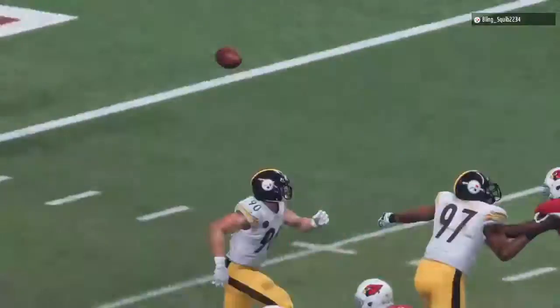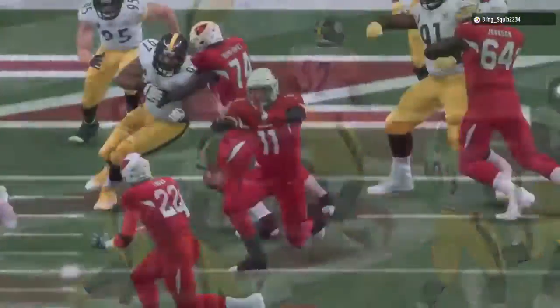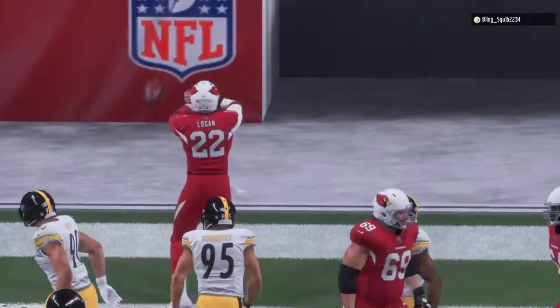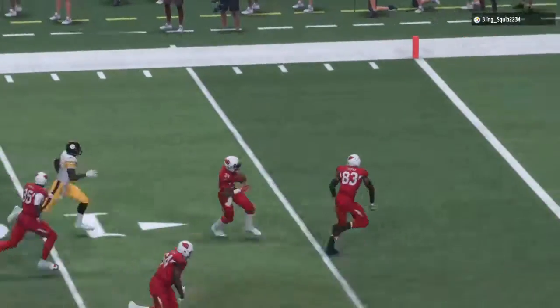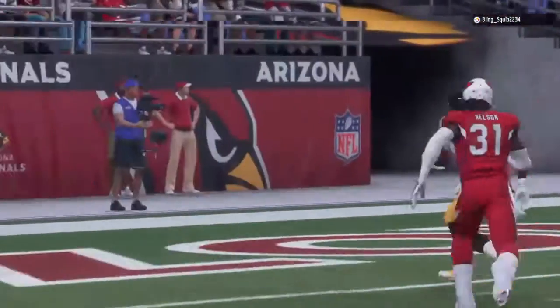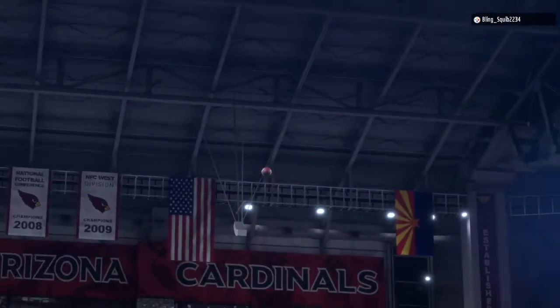So for Arizona, the win here means it'll be a 7-1 first half of the season. And they'll have another home date next week as the Carolina Panthers come to town. Meanwhile, for Pittsburgh, the struggles intensify as they drop to 2-6 now on the year. And they will get a home date next week as they will take on the Buffalo Bills.